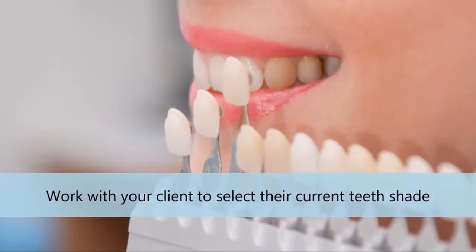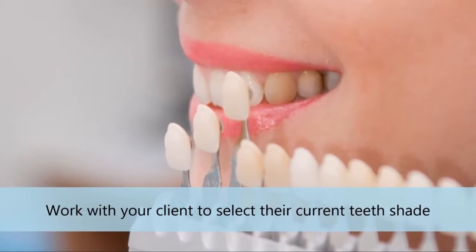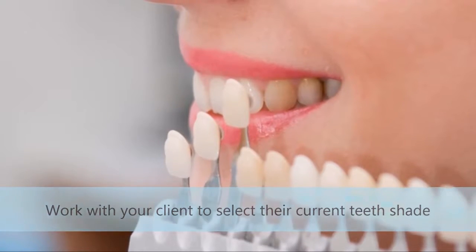Work with your client to select their current teeth shade, using the darkest tooth and using a well-lit area.